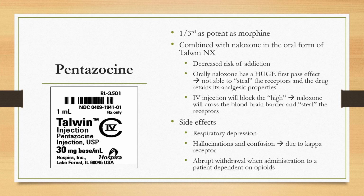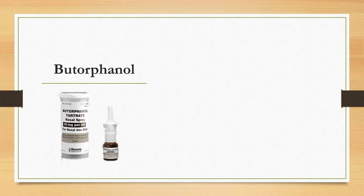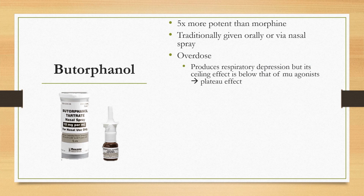Butorphanol is 5 times more potent than morphine and is a kappa agonist and weak mu antagonist. It is traditionally given orally or via nasal spray. Overdose on butorphanol produces respiratory depression, but interestingly, this side effect has somewhat of a ceiling effect, which aids to an increased safety profile for the drug.